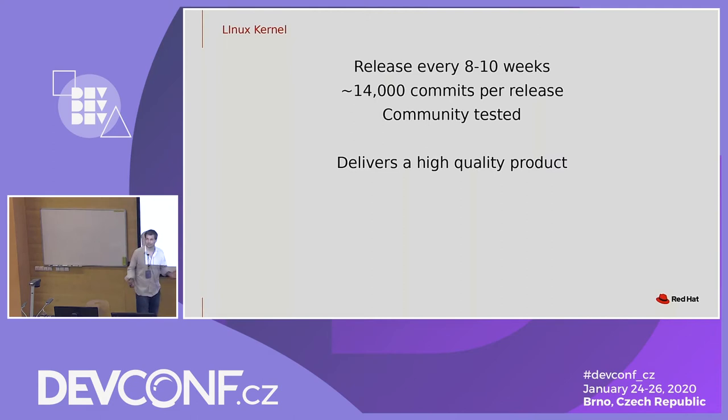So we're all here. We all know about the Linux kernel. We're familiar with it. It's been around for a while. It's one of the biggest open source projects out there. I think a lot of you know it gets released every 8 to 10 weeks. It's pretty fast. And on top of that, it's got 14,000 commits per release. That's a pretty amazing stat if you think about it, right? That's a lot of change going on, and it's community tested and everything, and despite its rapid release and the volume of commits, it still delivers a pretty high quality product. You can take a release kernel, put it on your laptop and it boots, and it pretty much works out of the box, you get all the features you need, which is impressive for the volume of change that's going on.